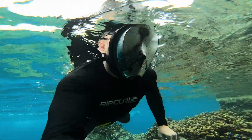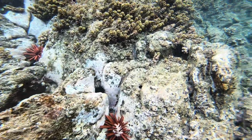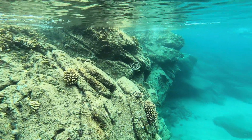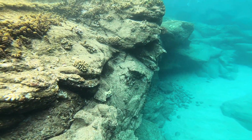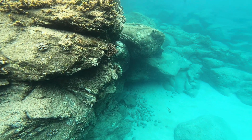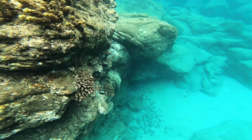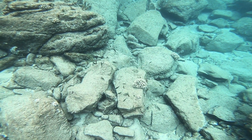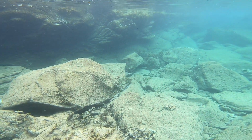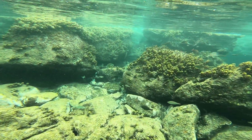Now I went snorkeling by myself. Not sure what that is, but I think it's a colorful sea urchin. Snorkeling can be so relaxing. Finally found a school of fish.